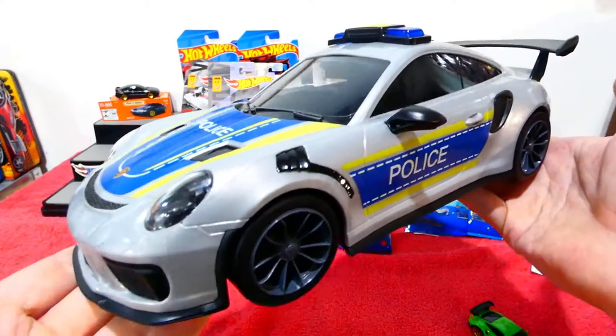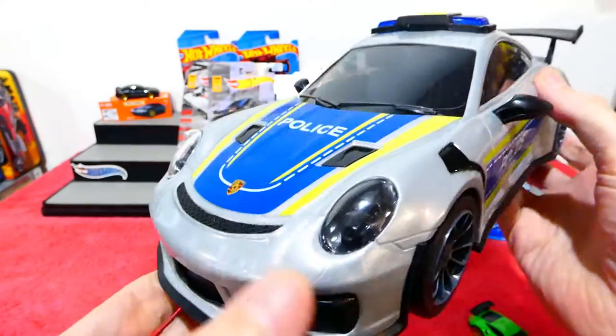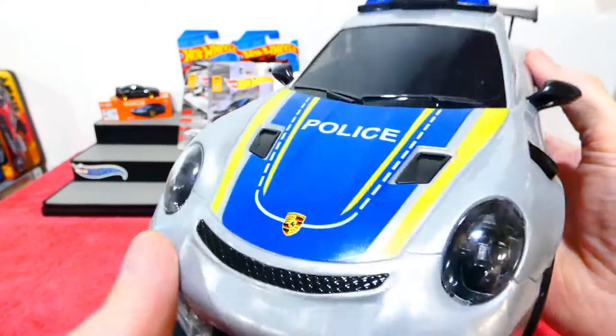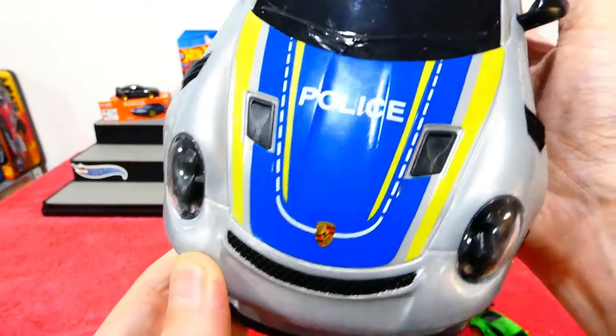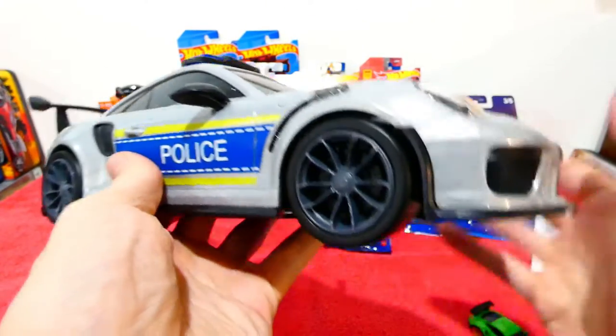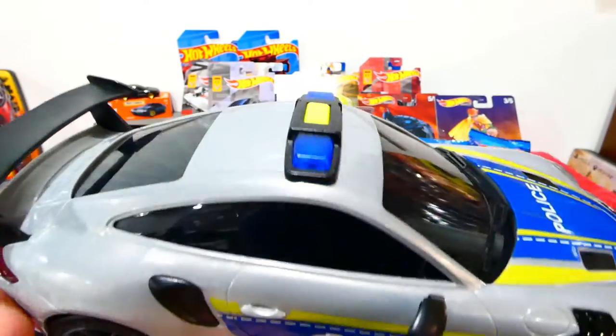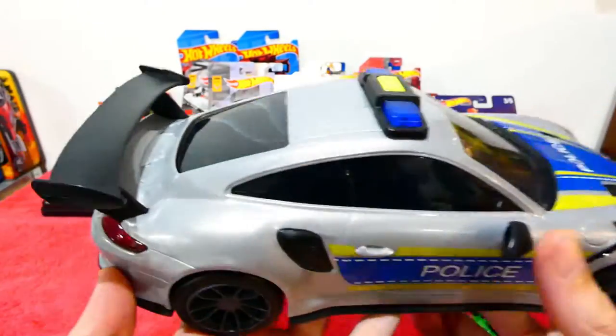Yes, very cool. The big version car carry case has clear covers for the lights. This is in the police livery, which is really, really cool. Nice details for a large vehicle. Nice looking wheels in gray. Police on the side there. It's got the light bar too.